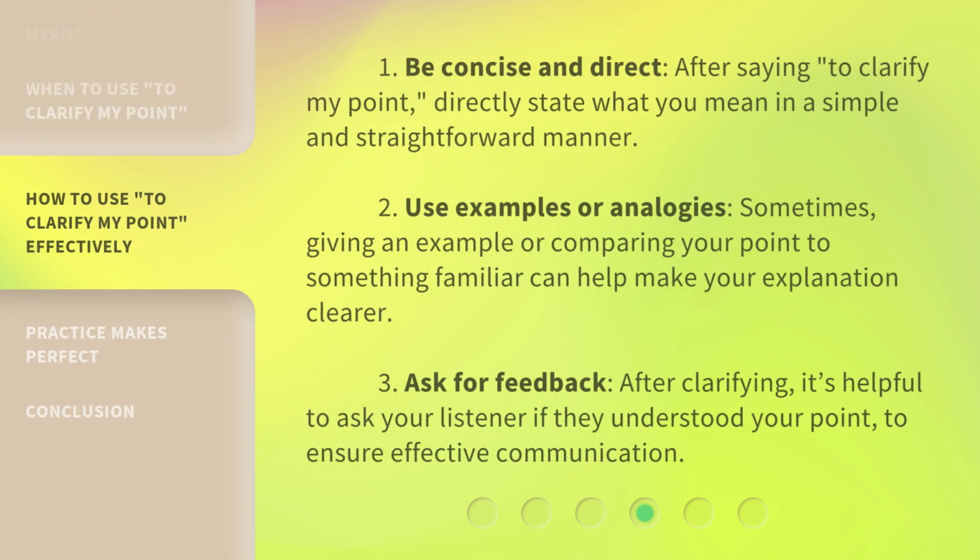1. Be concise and direct. After saying, "To clarify my point," directly state what you mean in a simple and straightforward manner. 2. Use examples or analogies. Sometimes, giving an example or comparing your point to something familiar can help make your explanation clearer. 3. Ask for feedback. After clarifying, it's helpful to ask your listener if they understood your point, to ensure effective communication.